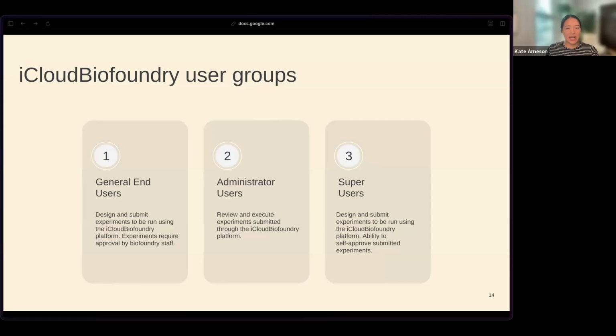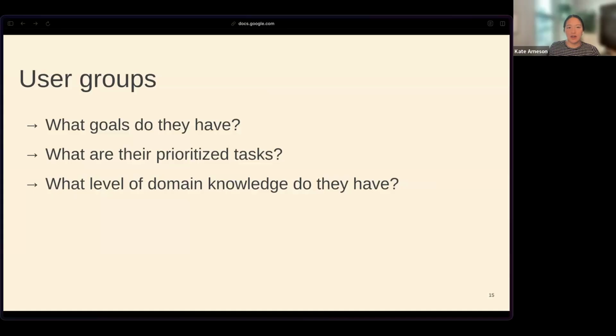So this is just one example of how we delineated different user groups based on the different needs that they had. And then we could make sure that the features we were building out would support all the tasks that they needed to accomplish. So just a few areas to consider that can help with defining these user groups is thinking about what goals they have. So what do they need to accomplish, not only within the system, but maybe within their broader workflows that happen outside the system.